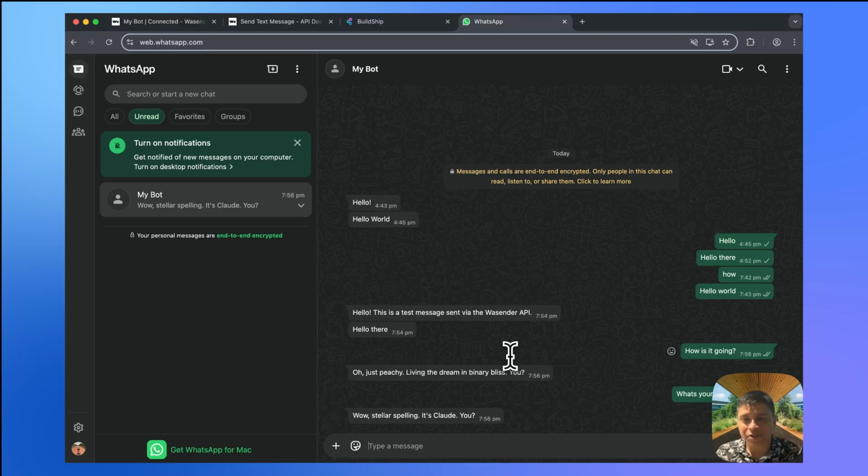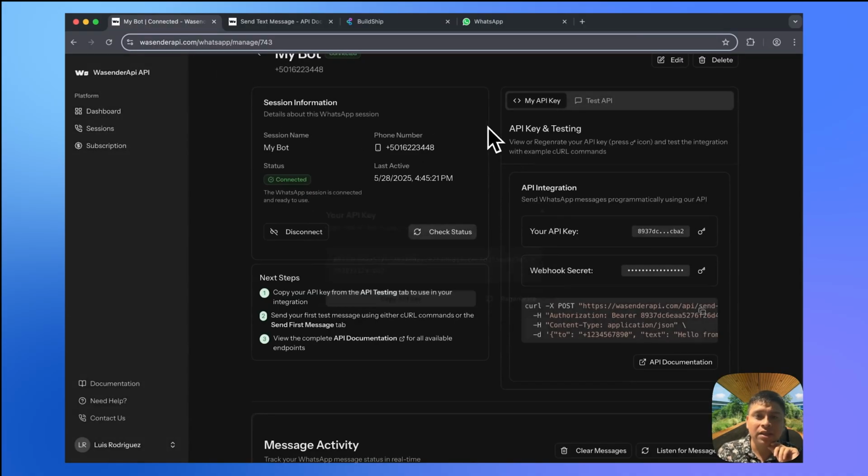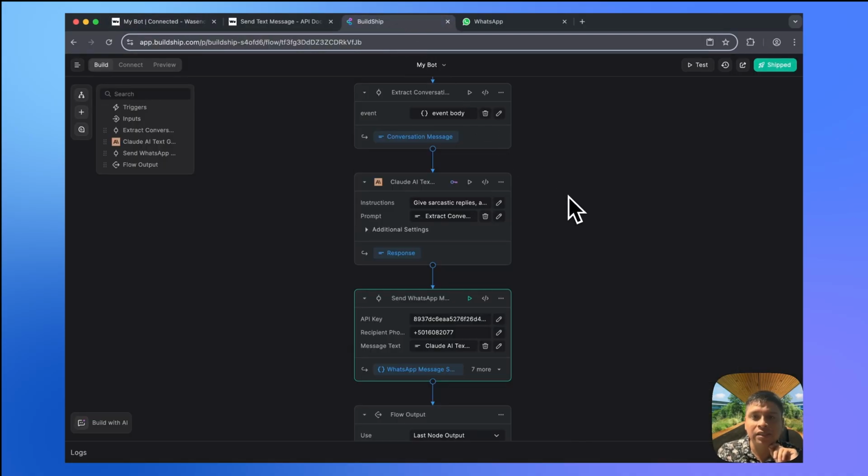Now we have a basic version of our bot working. As you can clearly see, we're able to send messages and now receive back AI generated responses. It may not look like much, but what we've just accomplished is pretty amazing. We transferred a spare phone number that we had doing nothing into a fully functional WhatsApp bot. This means that you can take any phone number that you want using the WhatsApp Sender API, convert that into a bot using BuildShip's automation toolings, and the result is a 24/7 agent that you have available, ready to serve your customers.